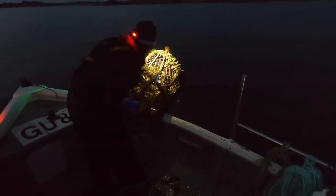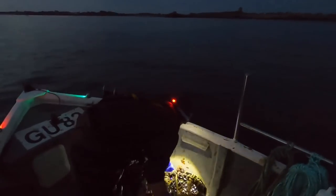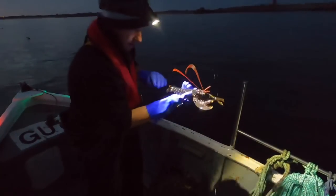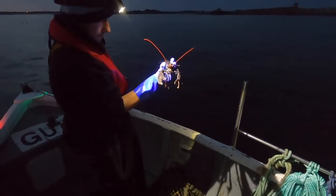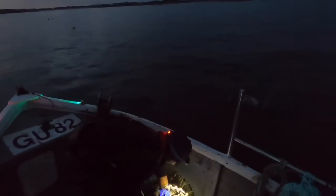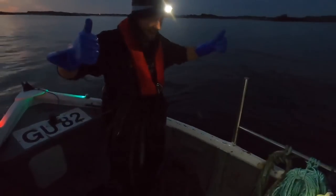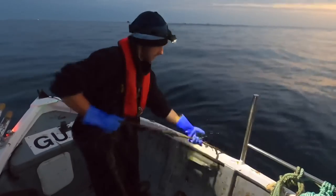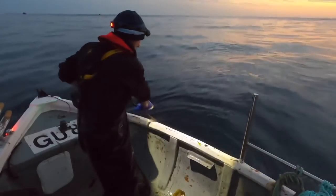Lobsters. There's one small lobster in there. There you go. One micro mini lobster. No keepers. Bait this one up, get it out, and we're on to the next one. We are at my outside string at the moment. This is the one that's in the most tide, that's for sure.